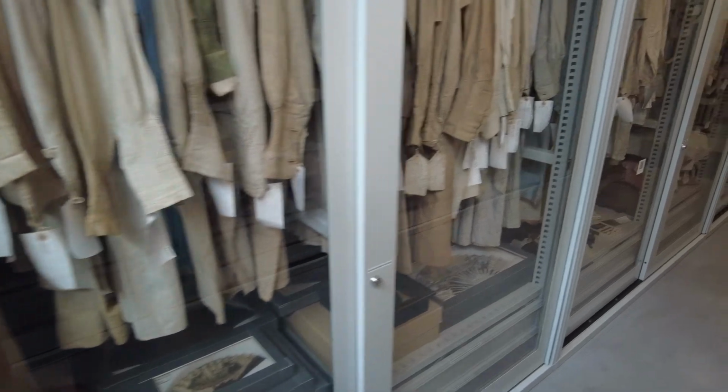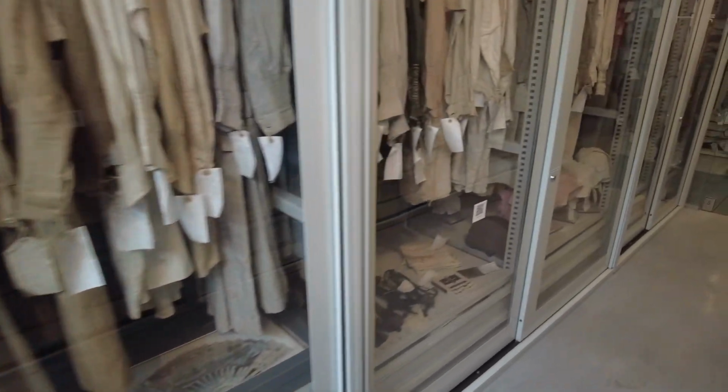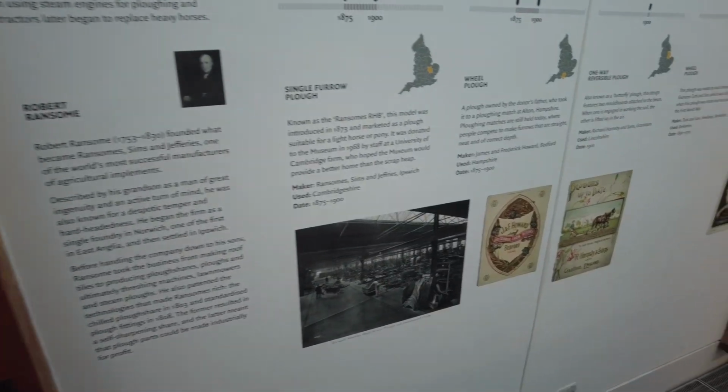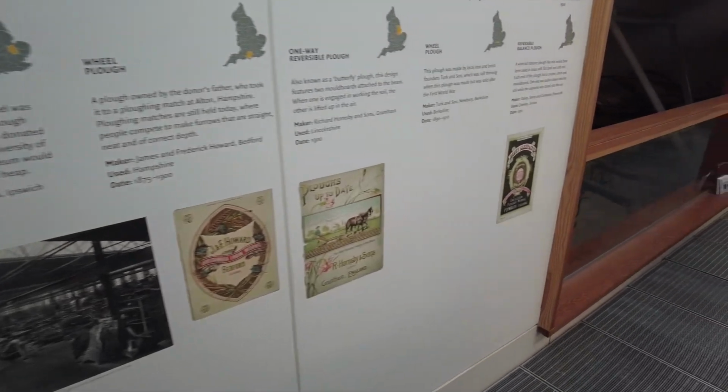Here down this side we had loads of smocks, so farmers' clothing, things they would wear when they're out and about. You need hard wearing, needs to be able to cope with bad weather. Farming's probably got easier, but it certainly wasn't an easy life back then. And a large collection of clothes.